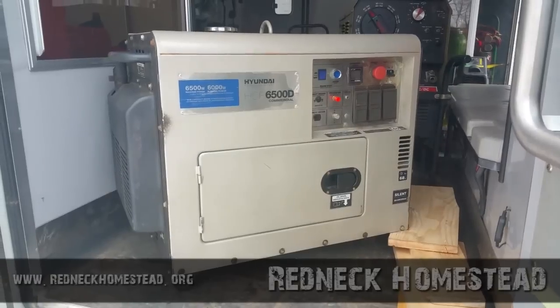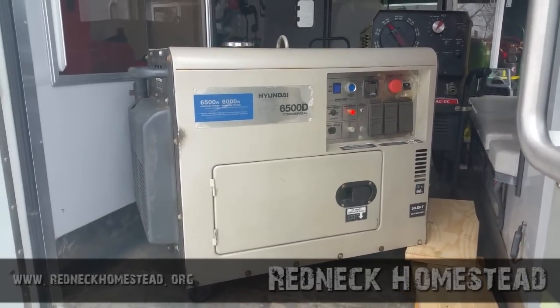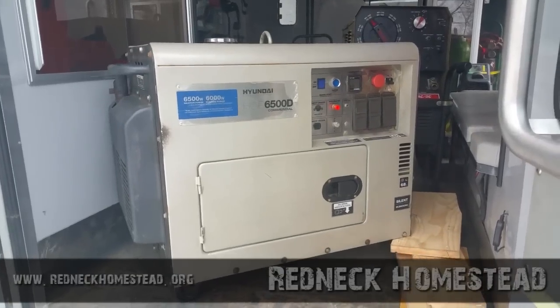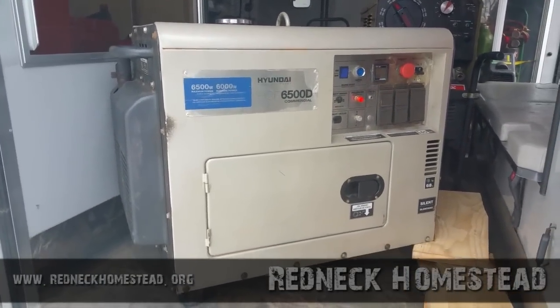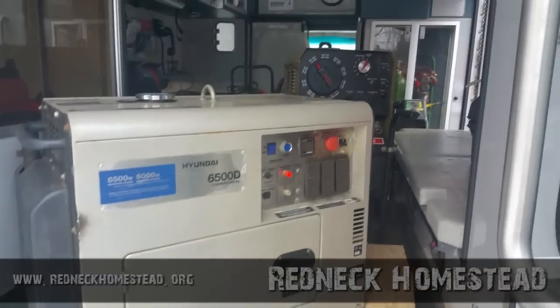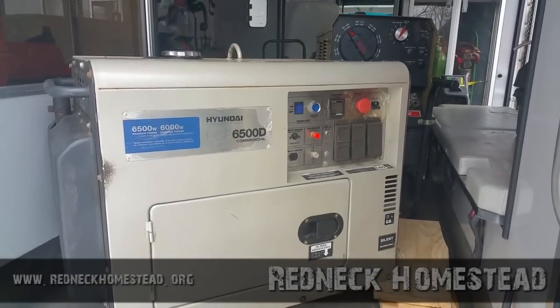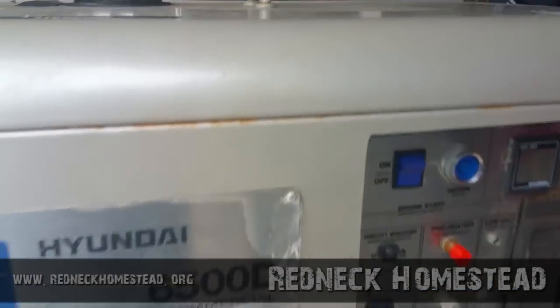Bottom line is I sunk the money into it, and it runs great again. This thing's brand new, like it, and running like it should. So I'm very happy with this. This is a good source of power for lots of everything. Between these two units here, the welder generator and this diesel generator, we've got a lot of power.